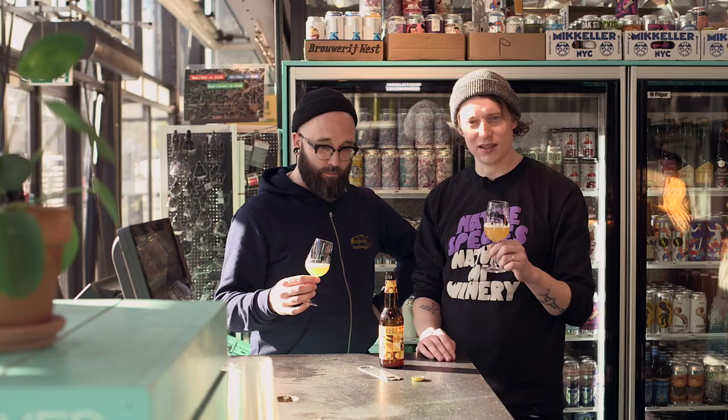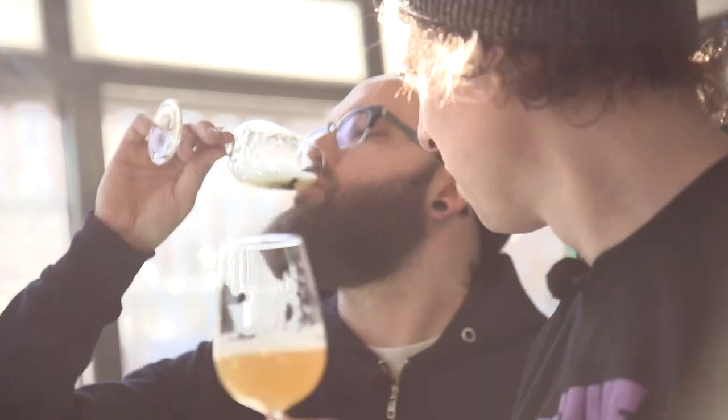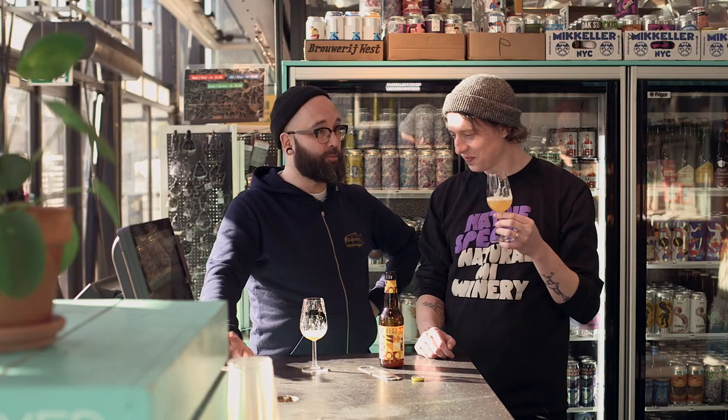Cheers. It's crisp. It's really tasty. I was about to say the same. This is what you want at a concert, you know? Quality without being over the top. It's not too overpowering. It's not like you can only drink that one and then you're done. Perfect for a four-hour Grateful Dead concert. Or for when Thundercat comes back, hopefully.